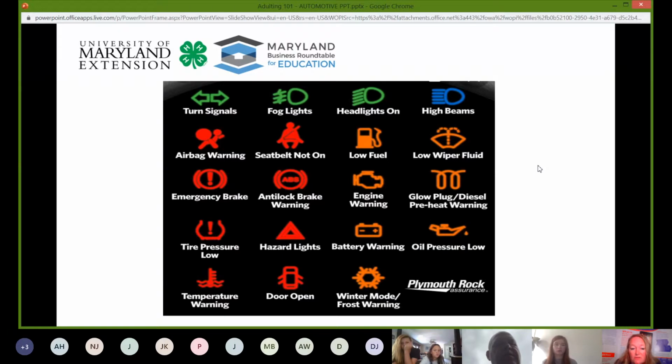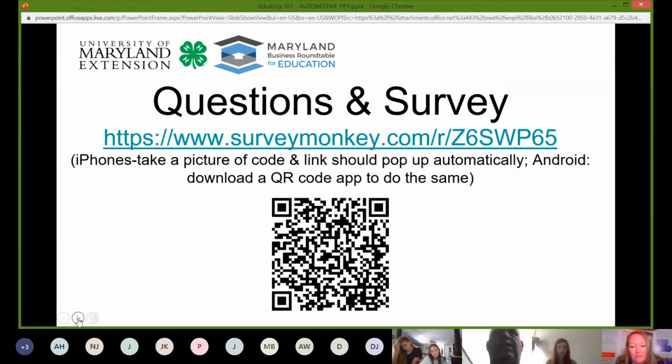The ones that I had were tire pressure low, temperature warning, door open, seatbelt, headlights on. The blue light one was high beams. That meant your high beams were on. Oil pressure, low fuel, check engine light, and your battery warning. So those were the 12 that I selected, but obviously there are a lot more, and potentially these are universal, but they could vary.